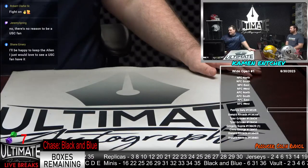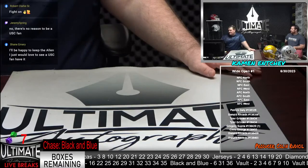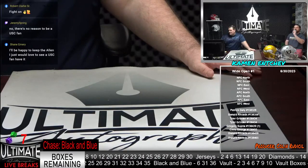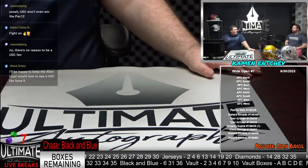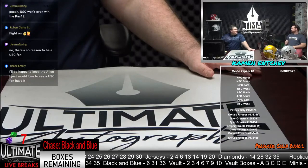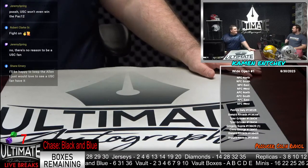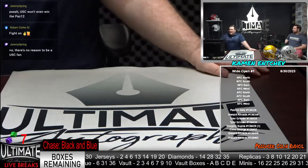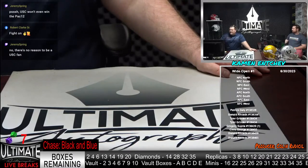Maybe Robert Clark's a USC fan. Let's go, Robert. Want a Marcus Allen USC helmet, Mr. Clark? Well, actually, Robert Clark is a Raider fan. He would love a Marcus Allen USC helmet. Shane, this could be your trading buddy right here. There's a Marcus Allen next to Colin, by the way. Hanging out.